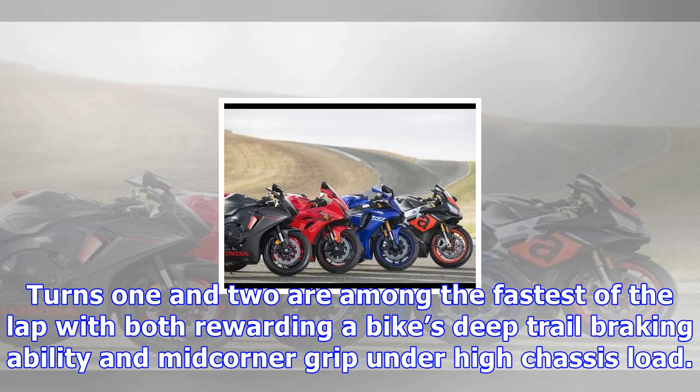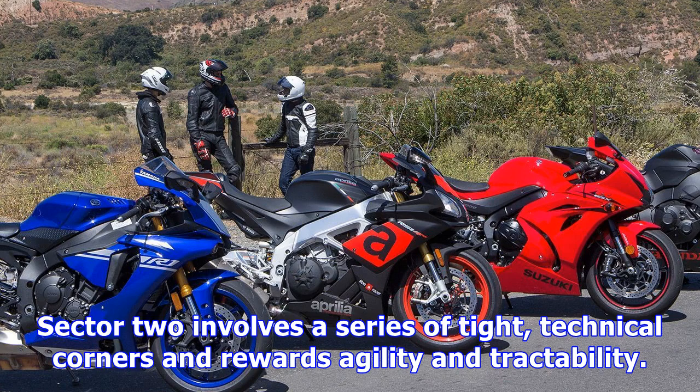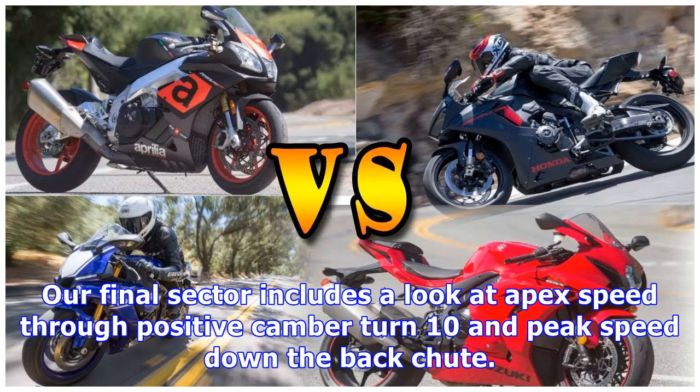Sector 2 involves a series of tight, technical corners and rewards agility and tractability. Speed picks up again through Sector 3 with the fast turn 8 dogleg, placing particular emphasis on cornering stability at speed. Our final sector includes a look at apex speed through positive camber turn 10 and peak speed down the back chute. Turns 14 through 15 link together into a flat camber double apex that emphasizes grip and exit drive onto the main straight. Don Canet.